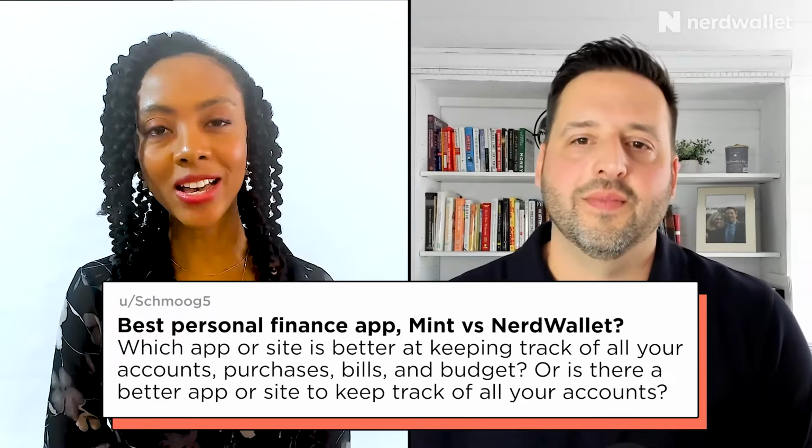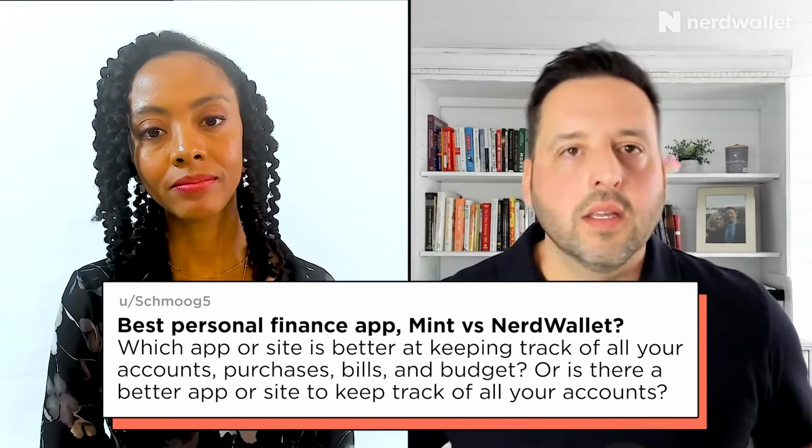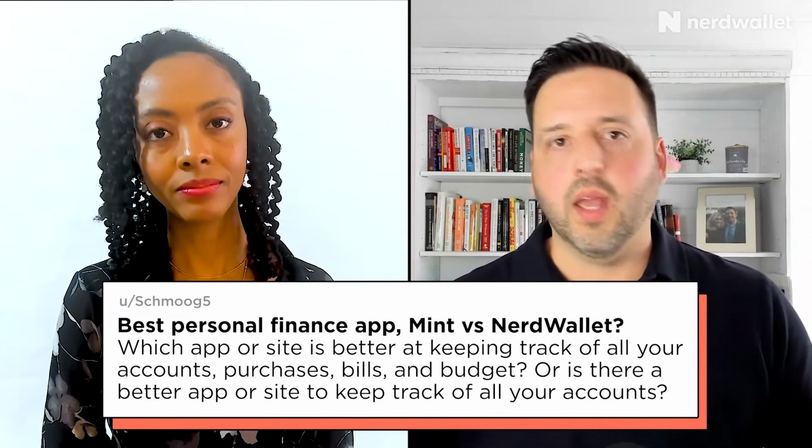Mint versus NerdWallet. What are some of the differences that stand out to you between the two apps? Got to give Mint credit, right? Mint and NerdWallet, both these apps are designed to make your life easier. Mint was one of the original budget apps, I think, which is why so many people have used it, right? But I think what NerdWallet does is build on that and give you the whole financial enchilada, to use a cheesy term.